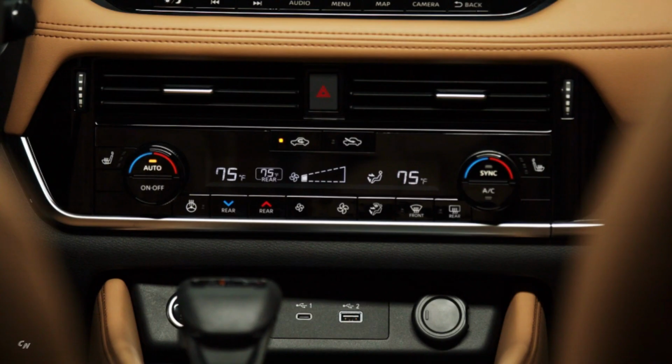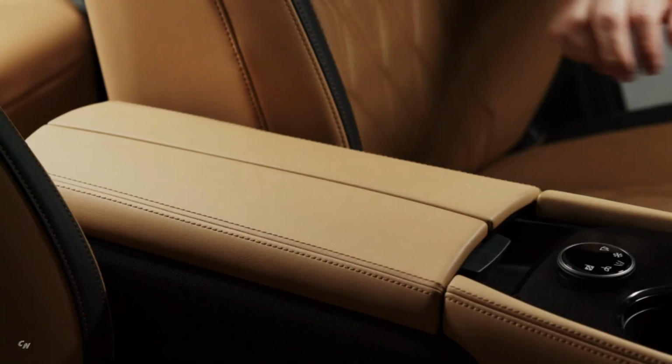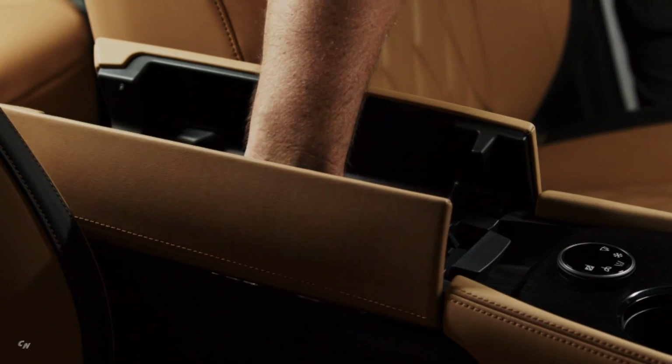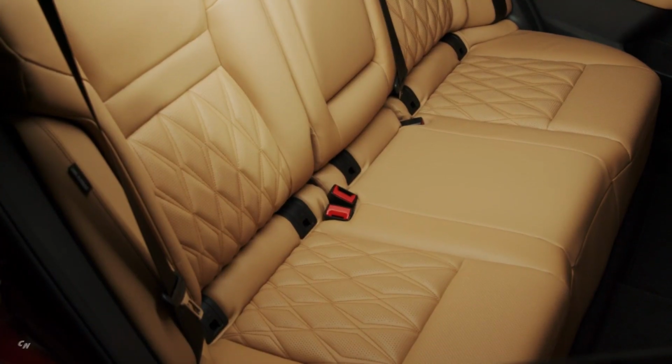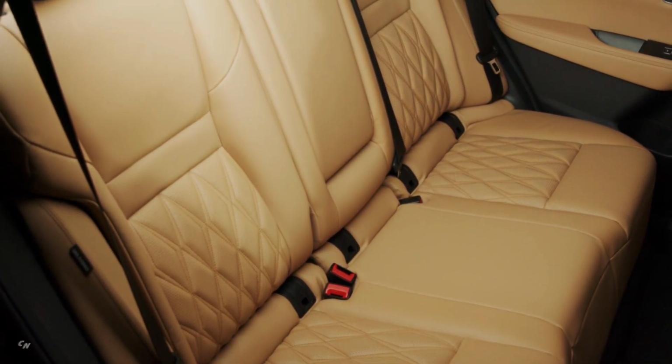Front and rear Nissan zero-gravity seats provide comfortable support, whether the destination is close or far away. Leather-appointed seating is standard on Rogue SL, with quilted semi-aniline leather-appointed seating standard on the Platinum grade. Three interior color choices are offered: charcoal, gray, and tan.